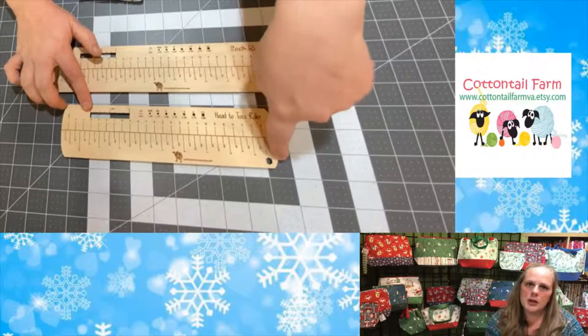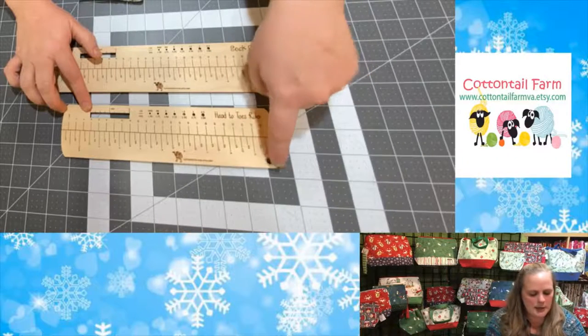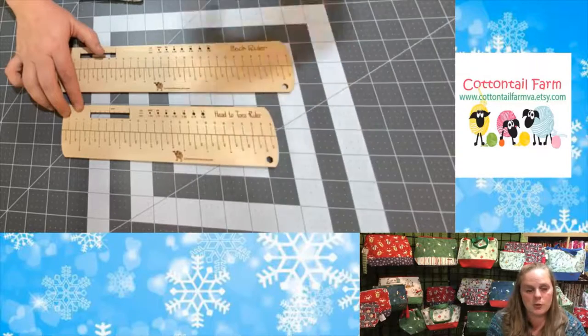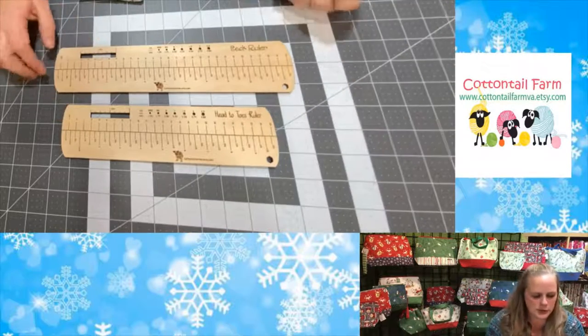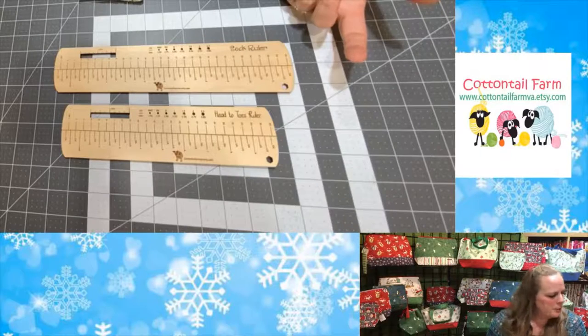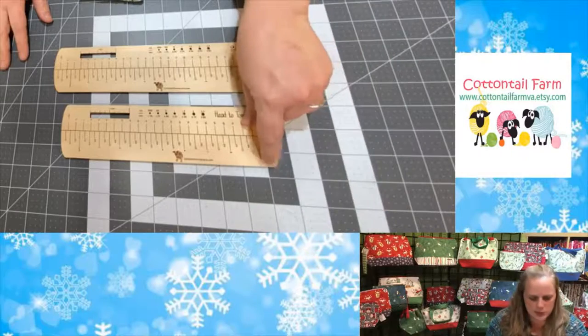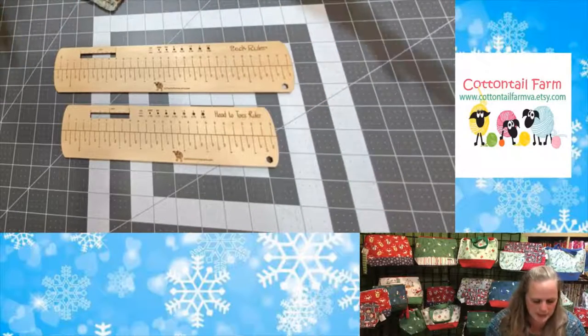The tools, when you get them, you order off Etsy or at a show, they have this hole for a ball gauge. So a ball gauge comes with all your tools, so you can hang it on something. You can hang it on your bag. You can hang it on your wheel if it's a spinning tool. But it's just a little hole that you can put that in. But anyway, back to how to use these.